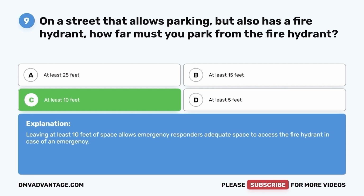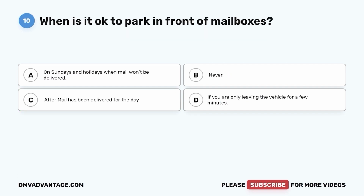Leaving at least 10 feet of space allows emergency responders adequate space to access the fire hydrant in case of an emergency. Question 10. When is it okay to park in front of mailboxes? A. On Sundays and holidays when mail won't be delivered. B. Never. C. After mail has been delivered for the day. D. If you are only leaving the vehicle for a few minutes.